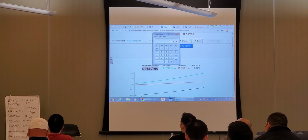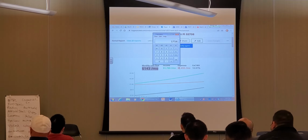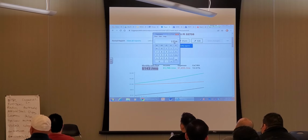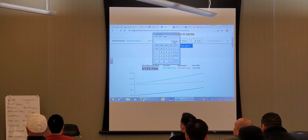But this is just for you beginners, right? To me, this is a small game now. But for you beginners, this is just so you can see how the numbers work. So in a year, you get almost $2,000. Is that enough for you to put up with tenants and stuff like that? No, right? That's like pennies. How much does an addition cost? It's like $7,000. But sometimes you need to get in the game.